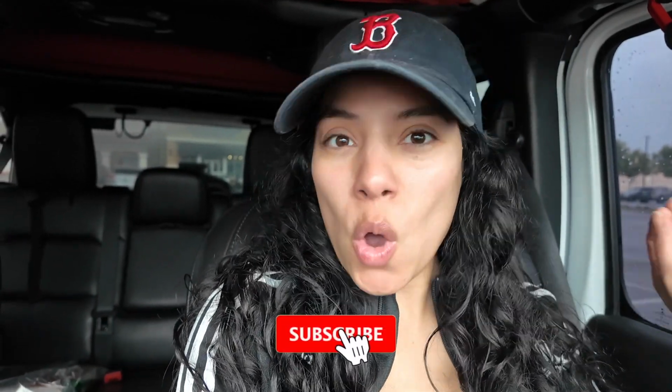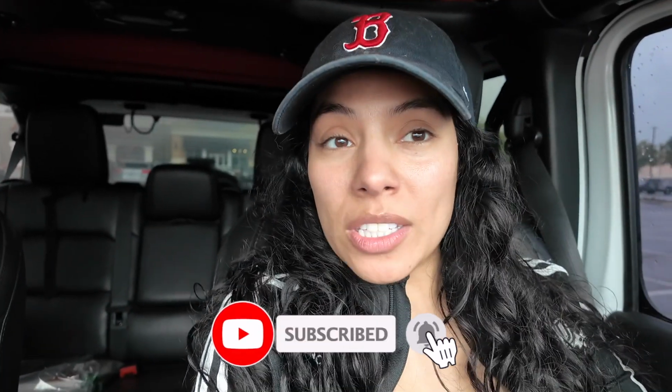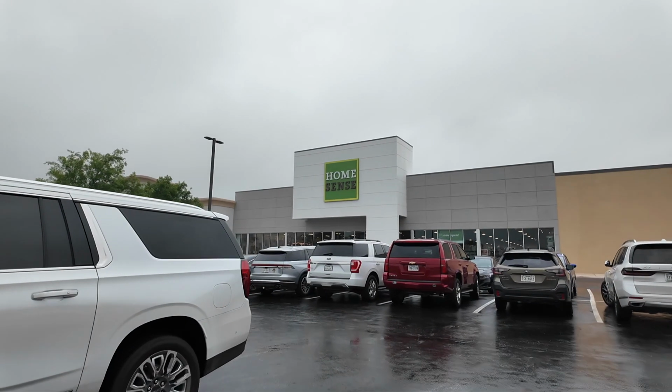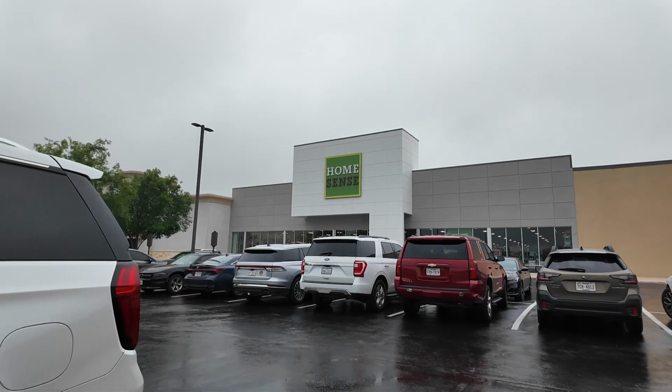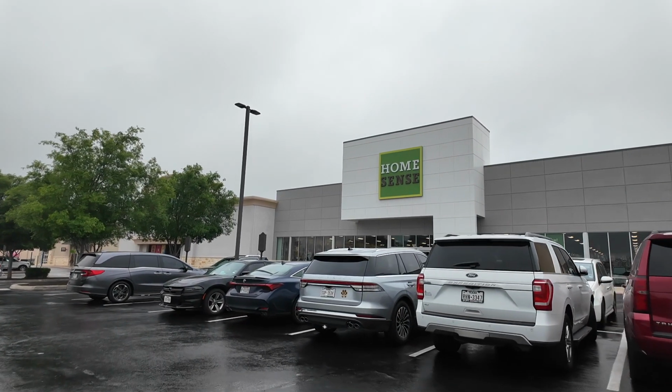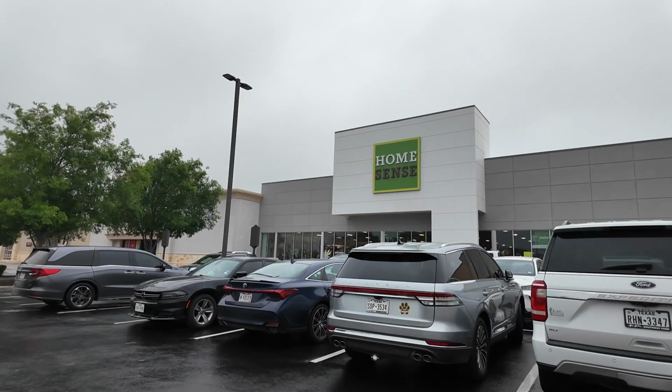Driving along, and then I see across the way that there's a Homesense. Never been to Homesense, didn't know that one ever existed. I did read an article that it was coming to my city, but I'm definitely going to go check it out after I check out this Home Goods. For the first time in forever, I have heard about this store online, but I've never thought I'd see it.